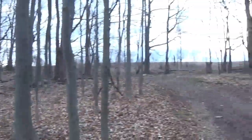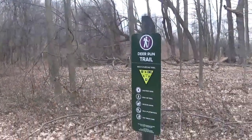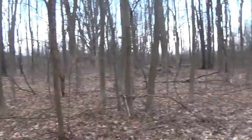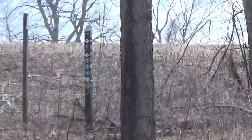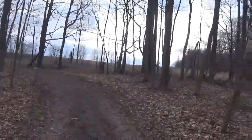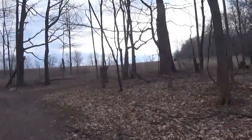Why that sign is there, I have no idea. You'd think it'd be pointing toward our direction because the trail goes that way, but you'd think you'd walk to it. Shouldn't it be up there? So I'm guessing this is where we jag over to the left, and we'll continue our loop. It's just a weird place for that sign to be. I mean, who's gonna notice it?